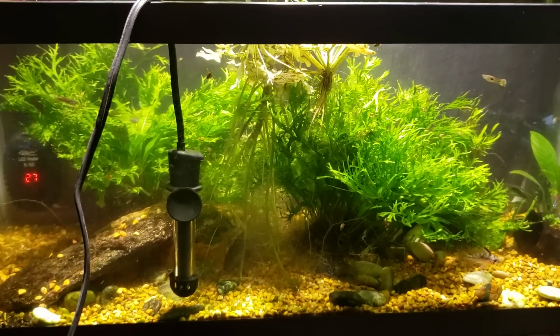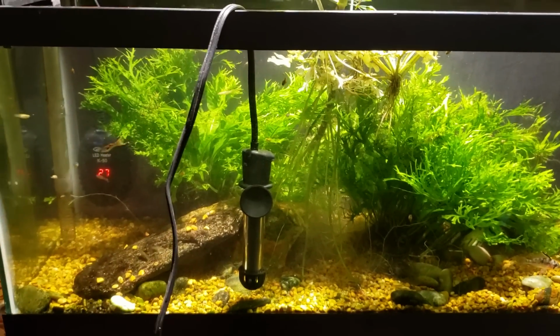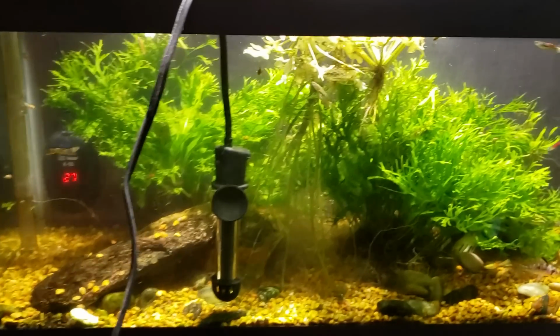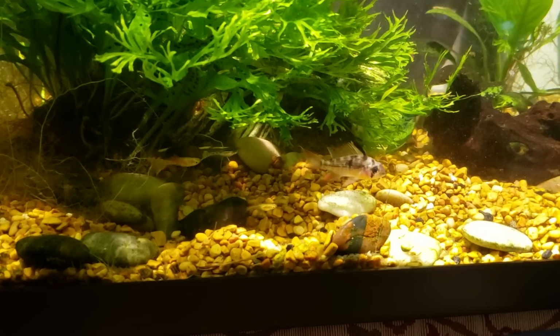So I won't have to worry about that. I think I can still get away with not having an air stone in this tank, but that is something to think about if your temperatures are getting a little higher. I was waiting to see if this guy was going to come out or not, make an appearance.